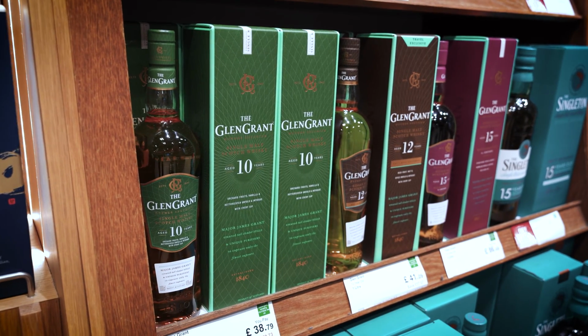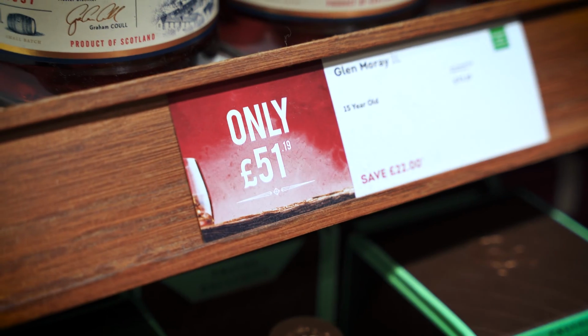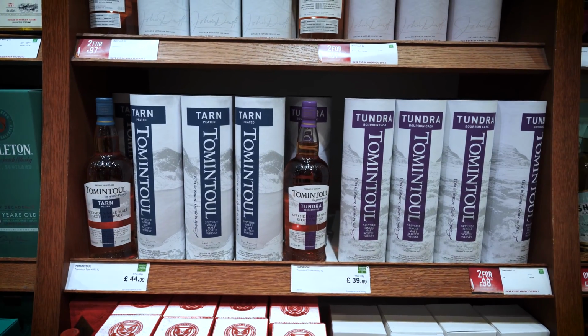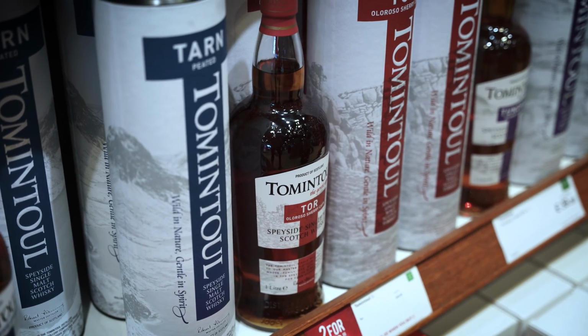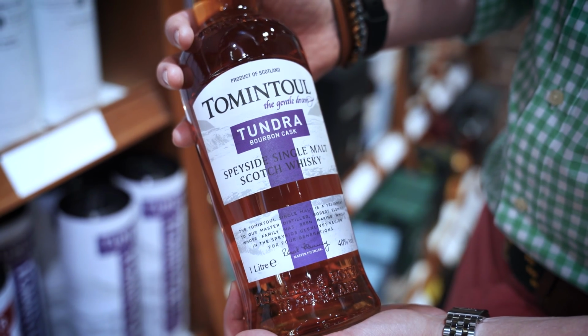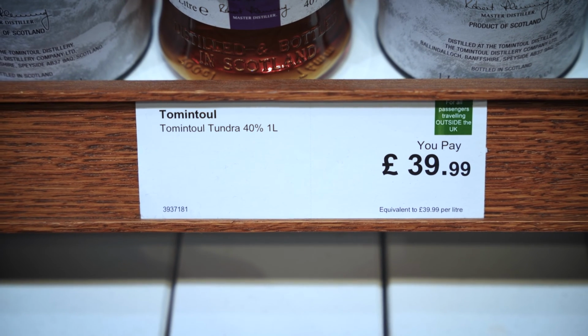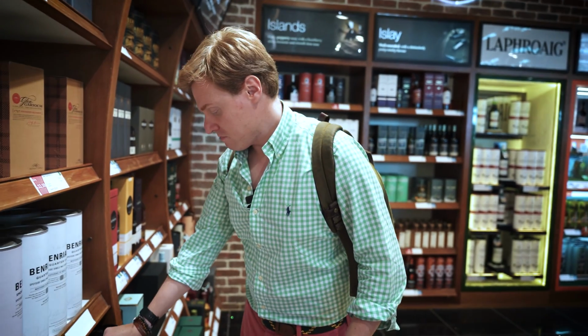Glenmorangie even, always have a bunch of travel retail stuff, but actually, what's catching my eye is Tomatin. I've got a bunch of new travel retail releases. I've not actually tried any of these yet. Obviously, 40% like a lot of their range is, but at a litre, for 40 to 45 pounds, you certainly get quite a lot of bang for your buck.